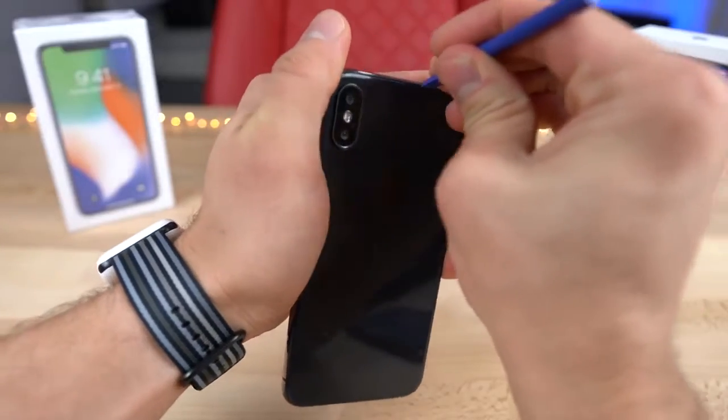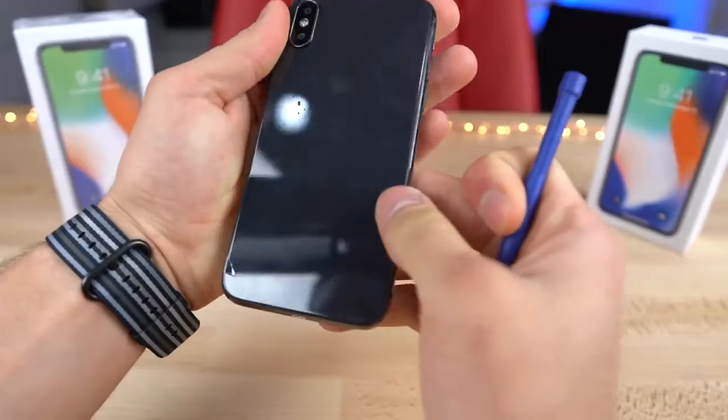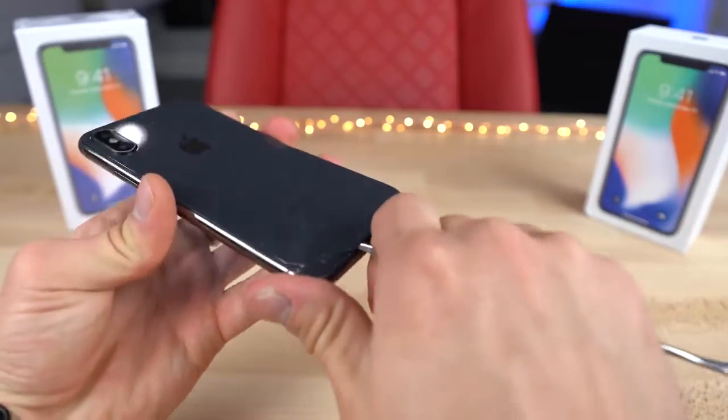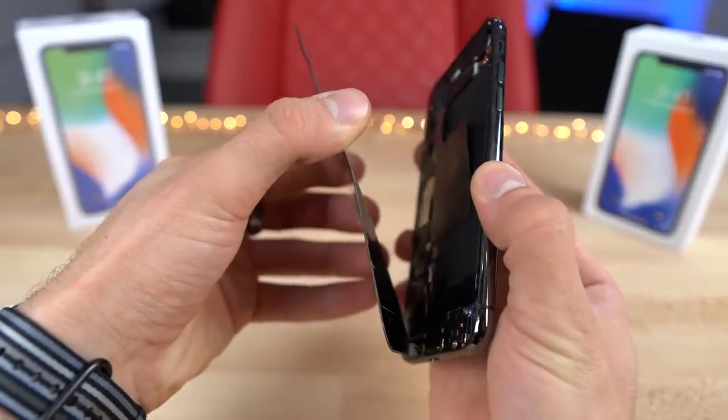And lastly, being the sophisticated build that it is, I'd like to see what's on the inside here. You have to heat it beforehand. Oh, yeah, I just cracked it. It is so dang brittle on the back. Oh, and there we go. Whoops. And here is the inside after some ungentle prying.